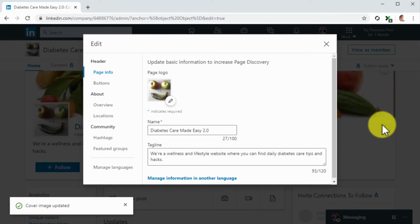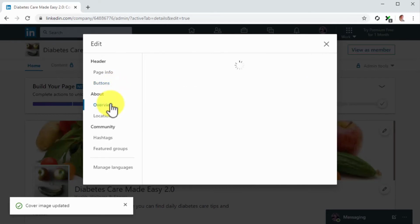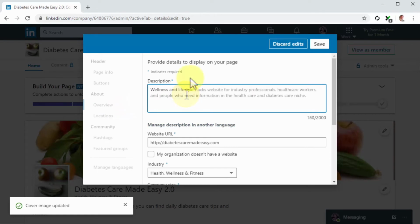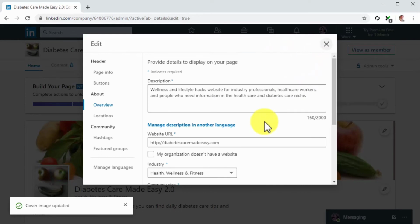Here you are going to add additional details to your page. For instance, if you want to add a call to action button to your page, click on the Buttons tab. Now click on the Overview tab. First, add a description of your company into the description field. Next, enter your company website's URL into the website URL field if you haven't done so already. Then click on Save.